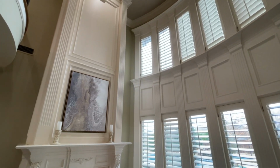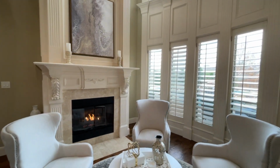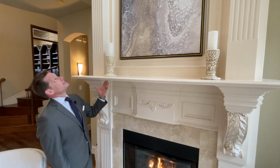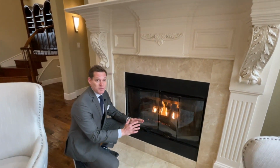Just steps away is a formal sitting area with this gas fireplace and views of the outdoor living space and pool. Notice the beautiful custom detail of this floor-to-ceiling fireplace with the wood trim, and man, it is warm and cozy right here.